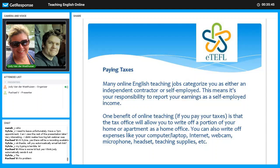But my recommendation is speak to an accountant. Find somebody in your country that deals with these things, because every country is different. It's even different from province to province. So I am not a guru regarding tax payments in any kind of way, shape, or form. So please look into this for yourself, okay? All right.